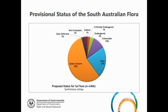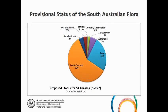So in orange, the biggest segment there suggests that we've got about 56% of our native plant taxa of least concern. You'll see that about 1% are thought to be extinct, about 1% critically endangered, 4% endangered, 10% vulnerable, 23% rare, and there's a few not evaluated and data deficient, as you would probably expect. I want to just show you how that pattern goes through some of our major plant families.